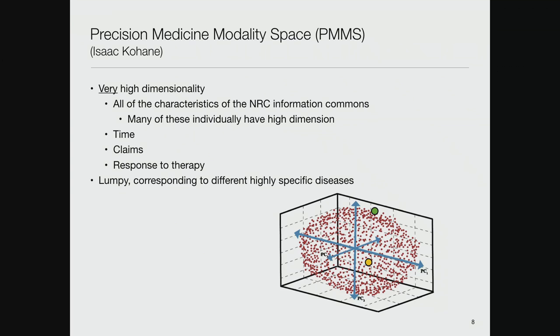So it's in subsets of the space. And so a lot of the trick in trying to analyze this kind of data is figuring out what those lower dimensional manifolds look like. And often you will find among a very large data set a cluster of patients like this.